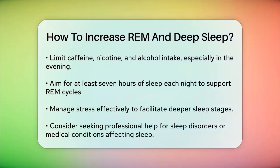By following these tips, you can improve the quality of your sleep, ensuring you get more of the restorative REM and deep sleep that your body needs to feel refreshed and healthy.